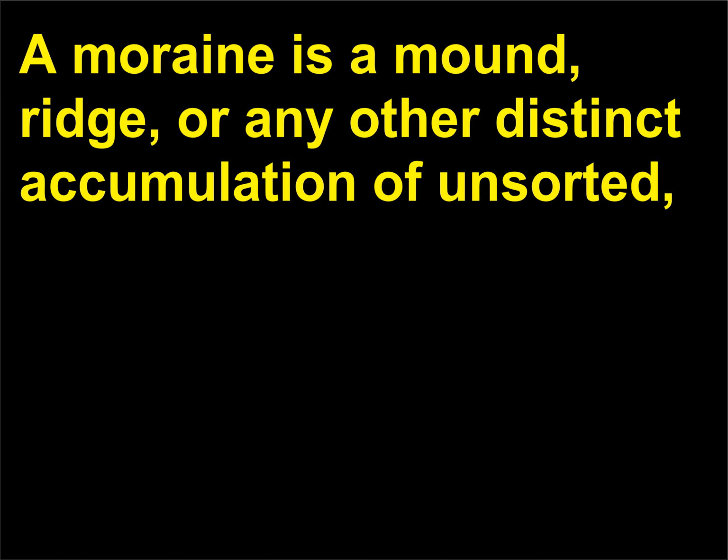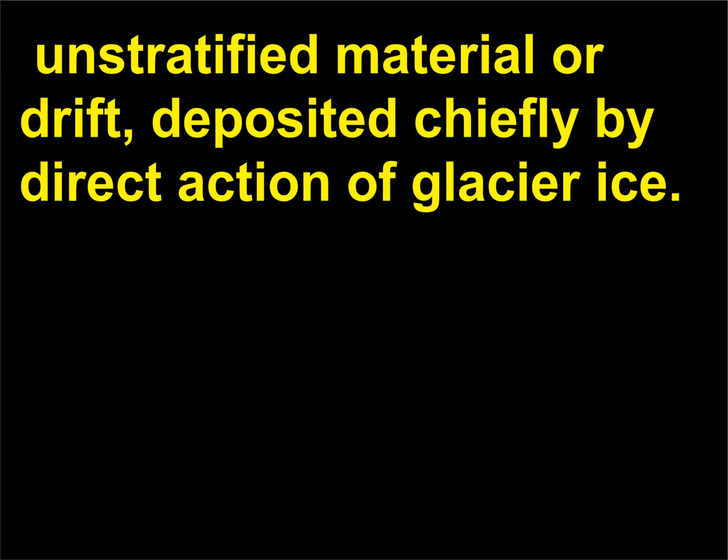What is a moraine? A moraine is a mound, ridge, or any other distinct accumulation of unsorted, unstratified material or drift, deposited chiefly by direct action of glacier ice.